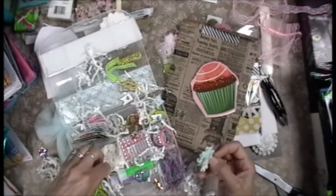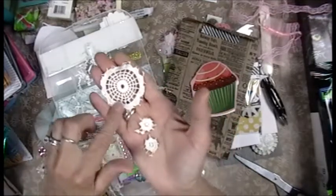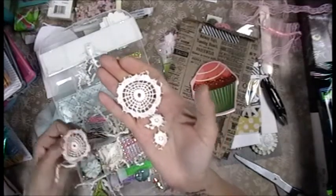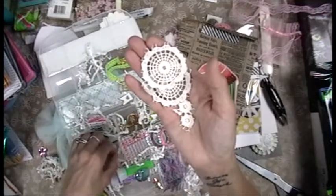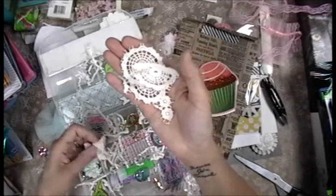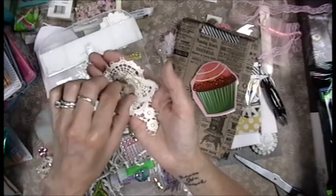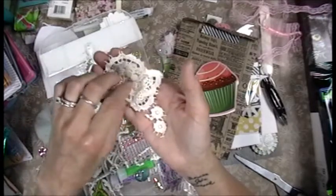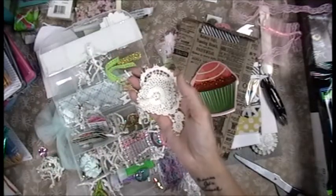And I have to do my nails. Where did this come from? This came off of like a tablecloth or something, didn't it? What a neat idea. Oh, I love that. Sabrina, thank you so much. Love it, love it, love it. You are beyond sweet. Katie, love you too.